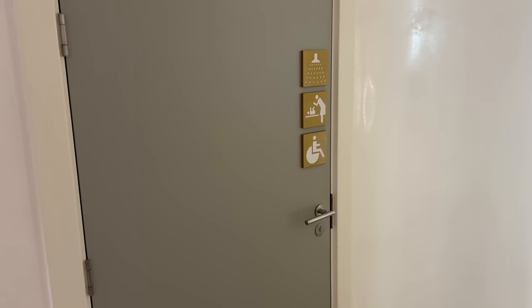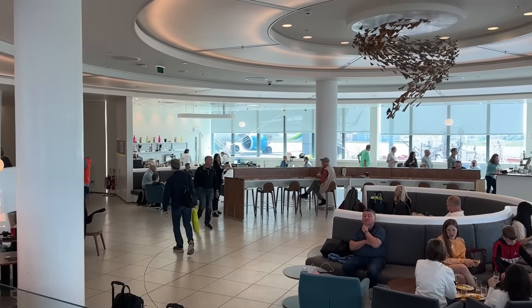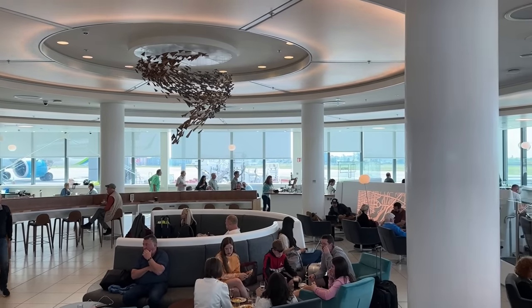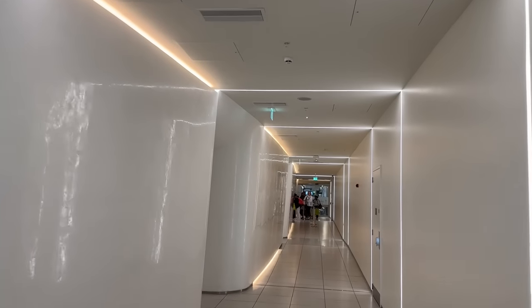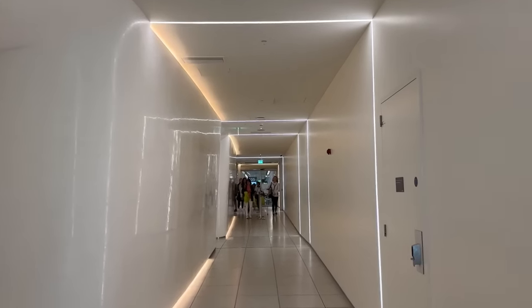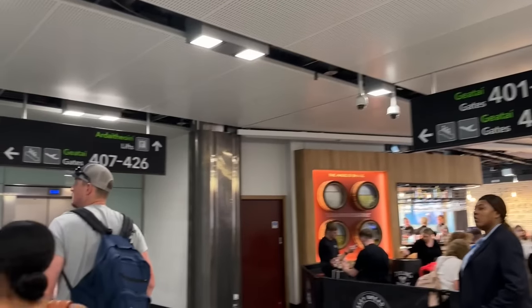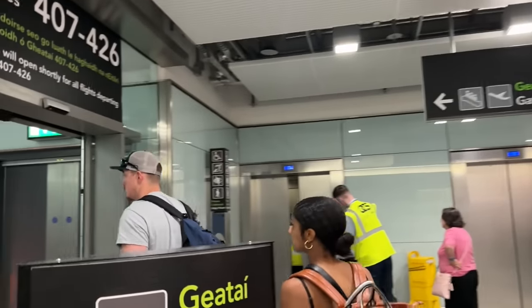Now, considering you can't actually head through pre-clearance before about a couple hours before your flight, and they do start boarding about an hour before your flight, it only gives you so much time to actually be down here and explore the terminal and the lounge. So before long, it was time to pack up our stuff, head back out into the terminal, and find our gate for San Francisco.